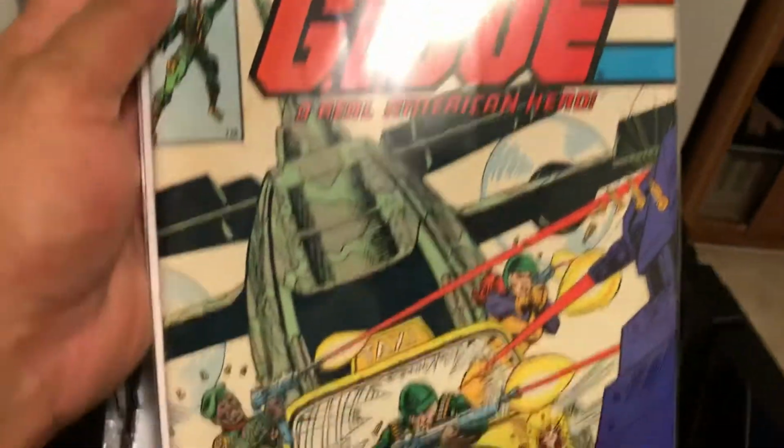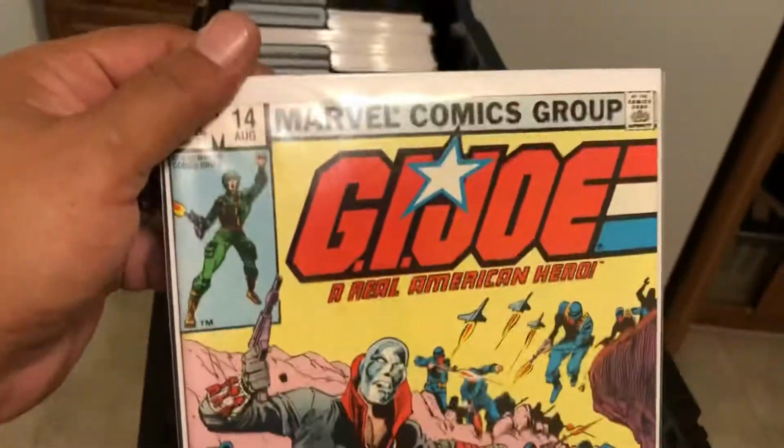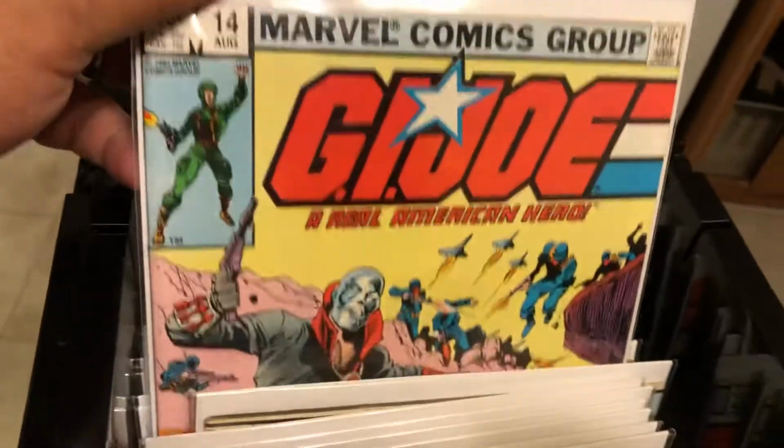Yeah, some of these you'll see that they're not in the greatest shape, but they're readable, and I love them. I don't plan on selling these. These are just for my personal collection. I think that was the introduction of Destro.